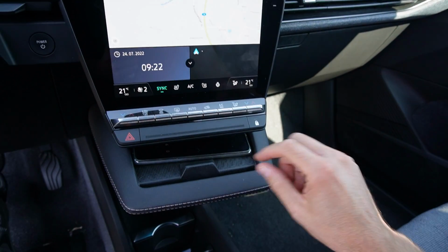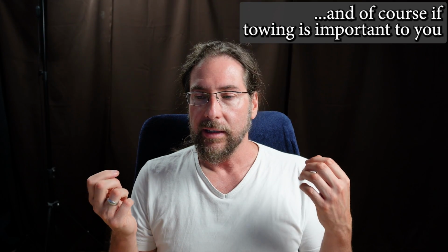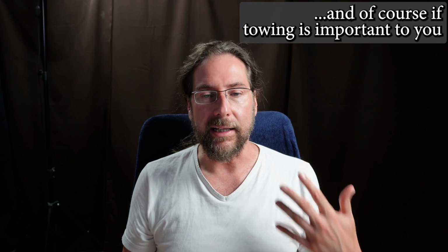It works great. You have buttons for your climate that you can reach right away, and they work very well. Then the Renault is for you. It's done really well. I loved it. This was amazing to experience. I liked it a lot.